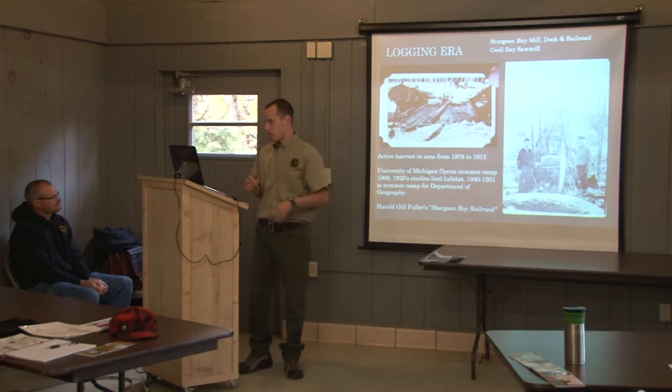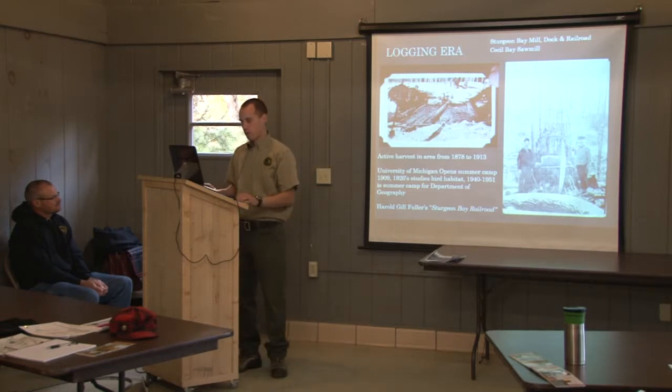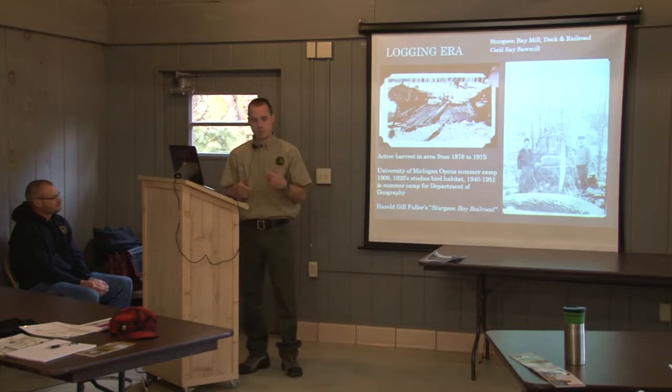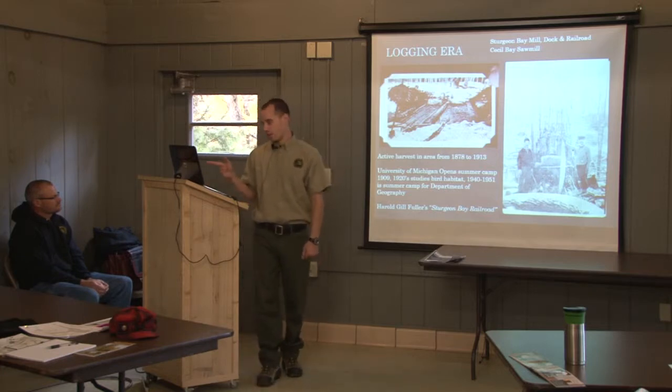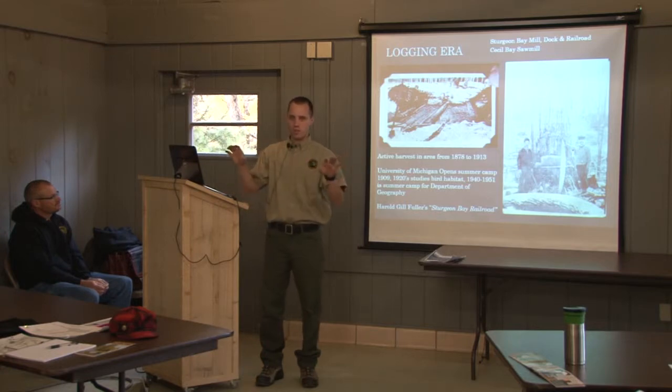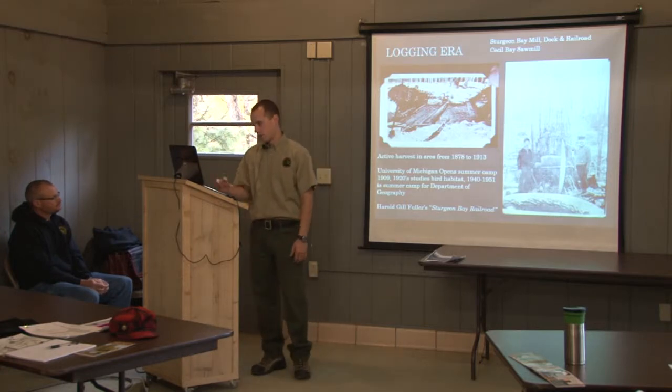So University of Michigan has a summer camp here in 1909. In the 1920s, they start studying bird habitat here, and that's probably the beginning of how scientific study came to be something that's commonplace in this park. From 1940 to 1951, they have a Department of Geography through University of Michigan, and one of these photos actually has the bus, in 1940, parked at the manager's office that says University of Michigan Department of Geography. It's kind of interesting.